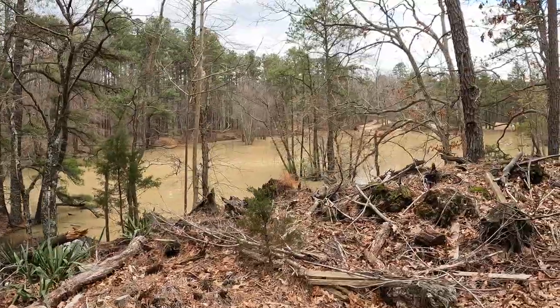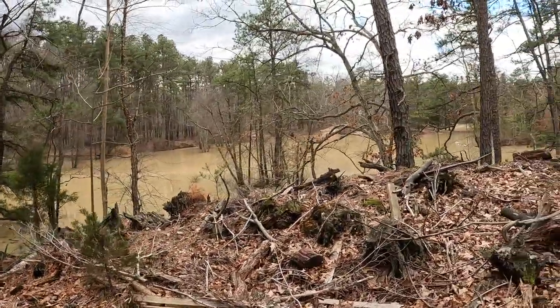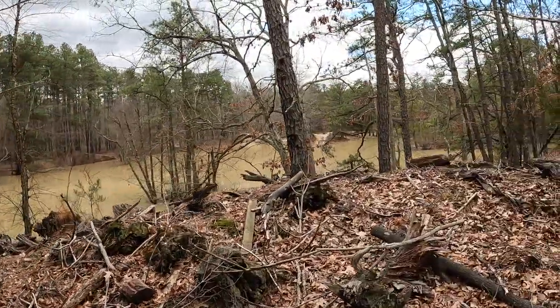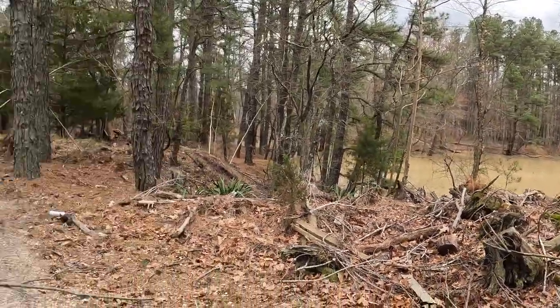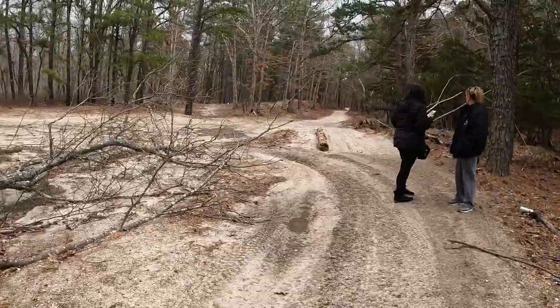So we're down this road and we're going to find the Mizpah Sandwash. And Patty was also saying that there might be a blue hole. So we'll see if we can find it. Yeah, look at that back there. That looks like some fun ATVing. See, we have all this.